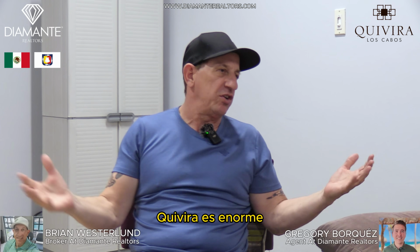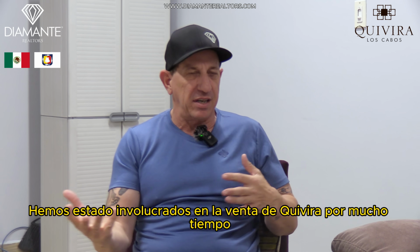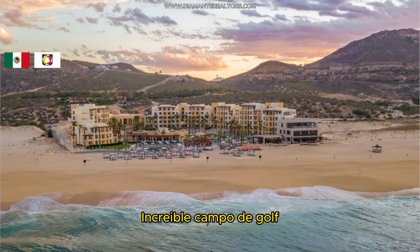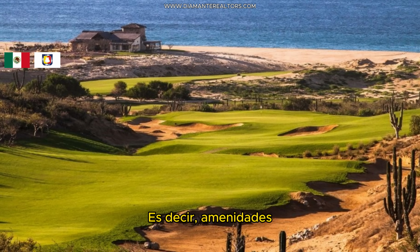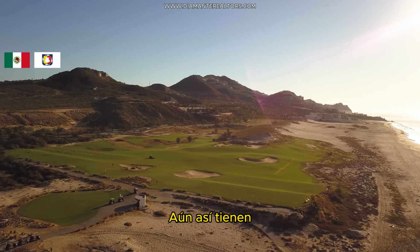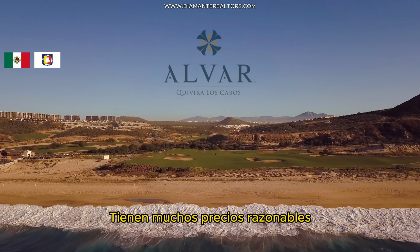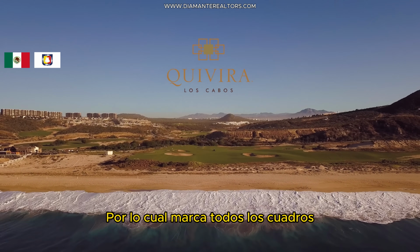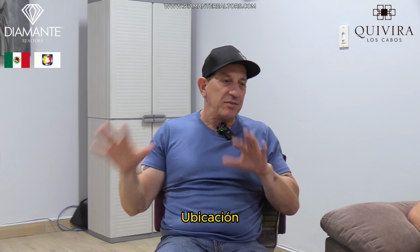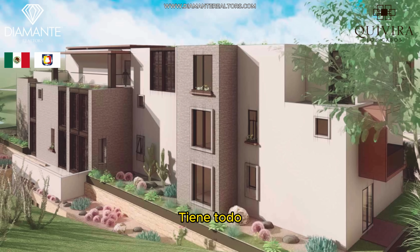So Quivira is huge. Gregory's purchased there recently. We have been involved with selling Quivira for a long time. Huge development, big resorts, incredible golf course. I mean, amenities for a really high-end resort, yet they have real estate that's priced in many different categories of price ranges. So it's not all $1 million stuff. They have lots of reasonably priced real estate there as well. So it kind of checks all the boxes for amenities, location, different actual product they have to offer us, seller financing. I mean, it has everything.